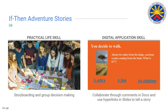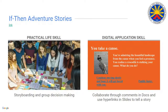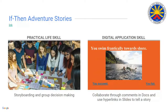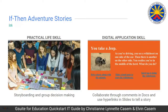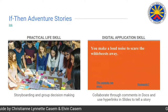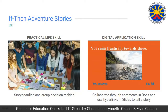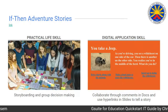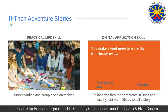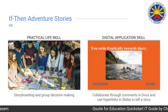Ito yung mga activity na pwede mong magawa sa Applied Digital Skills. Ang Applied Digital Skills kasi, you can learn a practical life skill and at the same time, natututo ka din ng isang digital application skill. Gaya niyan, if-then adventure stories. So students can brainstorm story elements in Google Docs and create an interactive if-then adventure story in Google Slides. So Google Docs para siyang word processing document ng Google and yung Google Slides para siyang PowerPoint pero you can collaborate anytime and anywhere. So, the life skills students are practicing in this activity are storyboarding and group decision making. And while doing so, they will also learn a number of valuable digital skills.